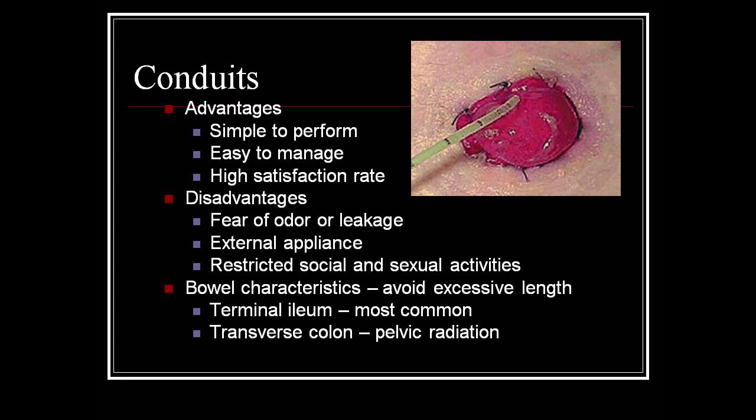I would say conduits, in the grand scheme of diversions, are one of the easier types of diversions for the surgeon to perform. There is a very high satisfaction rate as long as the patient's comfortable wearing an external device, that pouch to be able to store their urine. There can be some concerns about fear of odor or leakage of the device. It is an external appliance. It can restrict your social and potentially your sexual activities if you're uncomfortable being out in public in a bathing suit and people seeing your appliance. And typically we use the transverse ileum for that type of diversion.